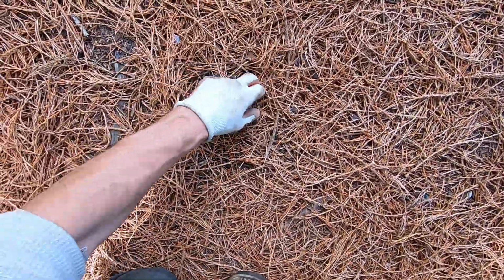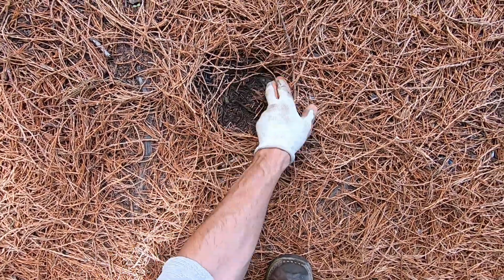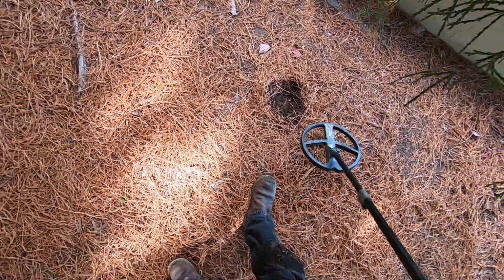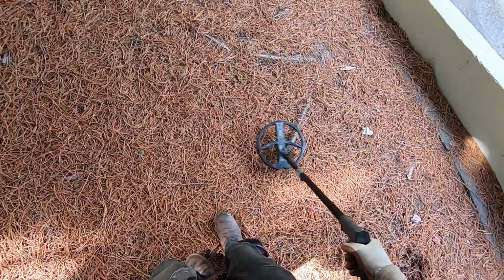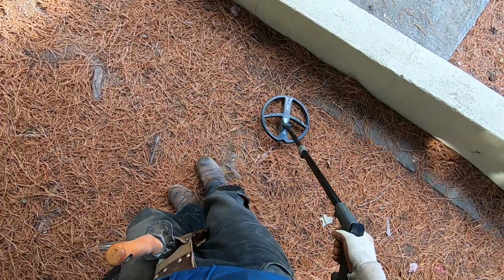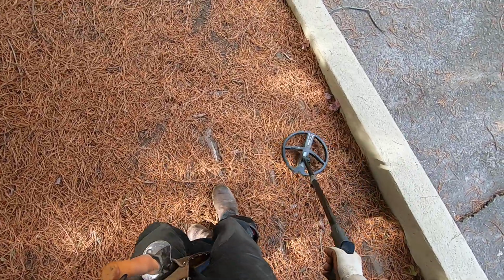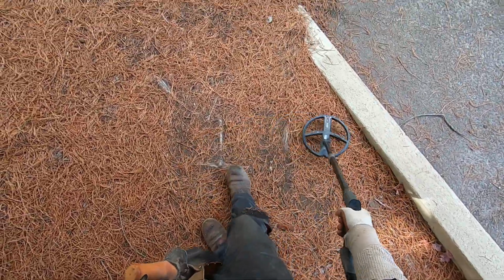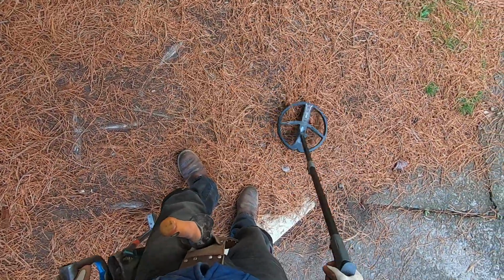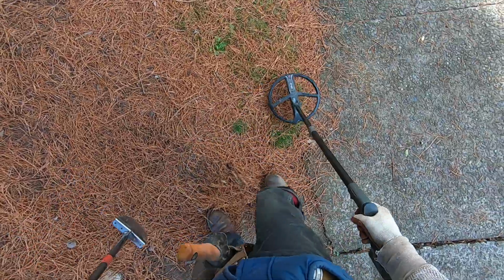Now, I think that's a sprinkler head. Is it a sprinkler head? Yes, a sprinkler head. So I'll just expose that a little bit there. Sprinkler head up here in all these roots. I highly doubt that that's doing any good, or it's even turned on. It probably doesn't even work. Sprinkler head right there.